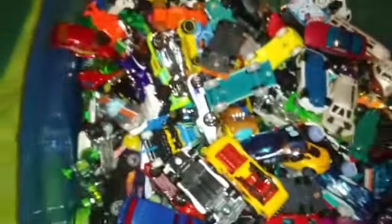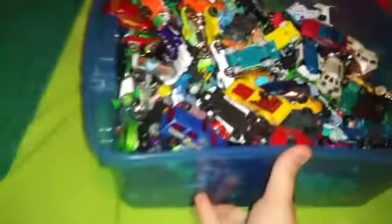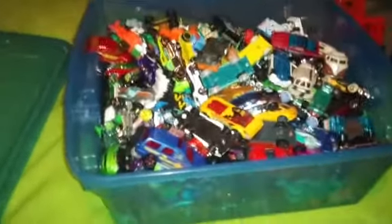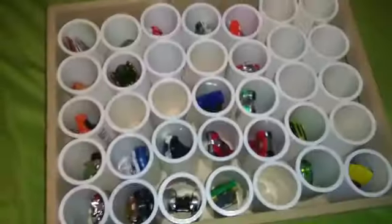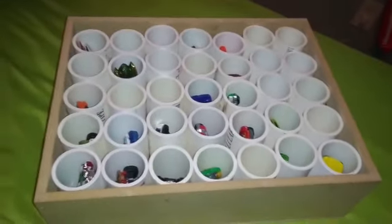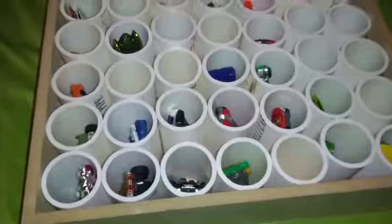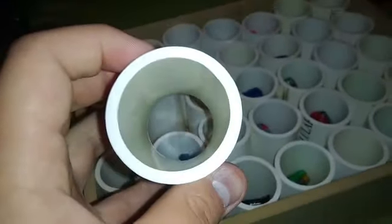So, without further ado, let's go ahead and look inside one of the custom Hot Wheels garages that I also mentioned in the video. And here we are. This is the custom Hot Wheels garage, or this is just one right here that I made on my own. It consists of this wood box and PVC pipe segments of about 1.5 inches in diameter.